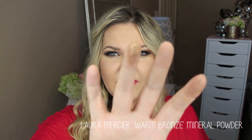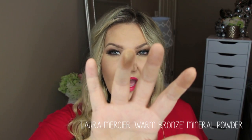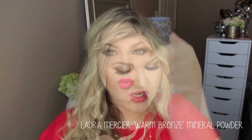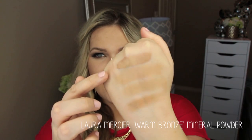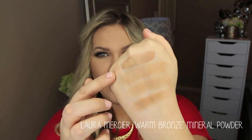I know it looks intimidating. It has a little golden shimmer in it. I almost want to do a heavy swatch so that you can really see the goldiness to this. But I don't know, can you even see that on my finger? It has a lot of gold sheen in it. I'm doing a really heavy swatch so that you can see the gold sheen. But when you blend this out all over the face, you see that? Can I get a what?